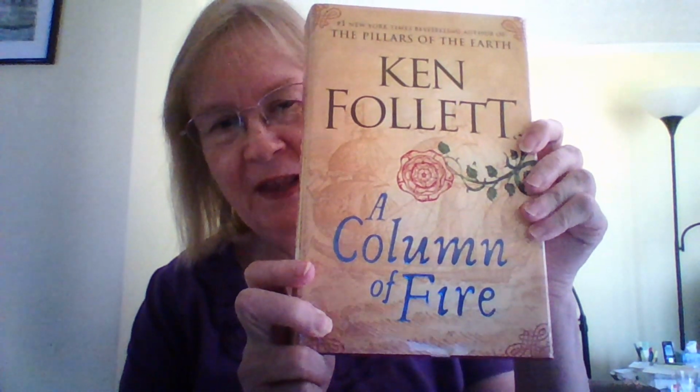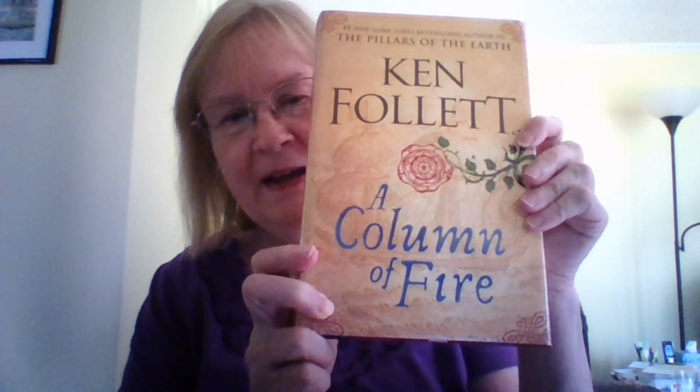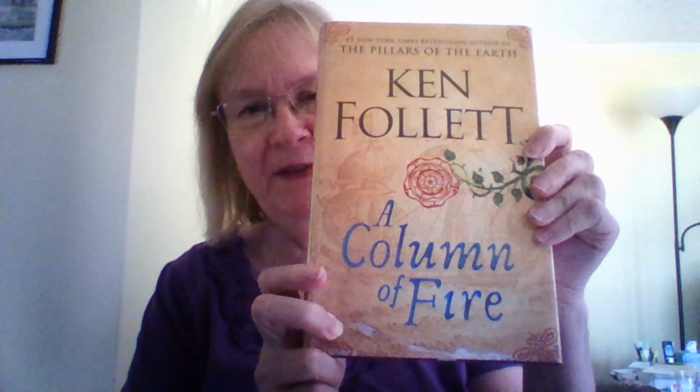This was Ken Follett's A Column of Fire, the third book in the trilogy, and I believe it's the Kingsbridge series is what they call it. These books were all huge, and they covered huge time periods. The first two, from the first page, I was in the book all the way through to the end. This one, the beginning kind of dragged for me. But because it was the third book in the trilogy, I kept on with it.